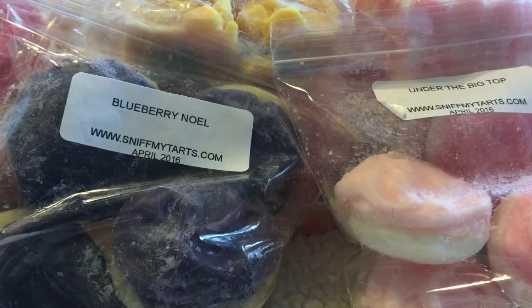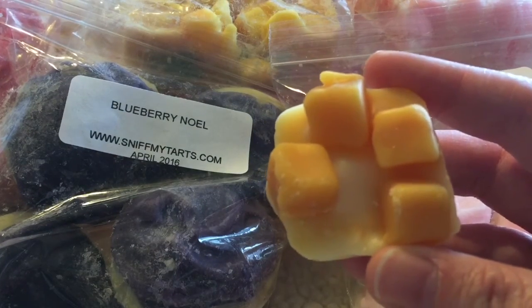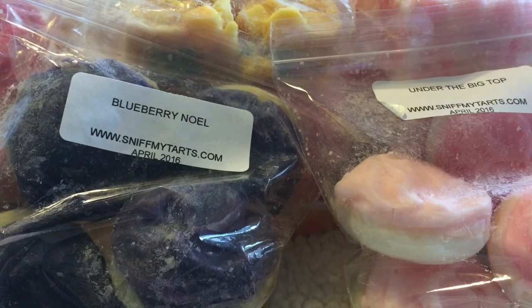So this is definitely a fruity bakery. Lemon Cake Pops, Iced Sugar Cookie, Mango Sorbet. Right off the bat I smell the lemon and the mango and the cake. So this is definitely a lemon bakery. This is a good one for whoever blended that.